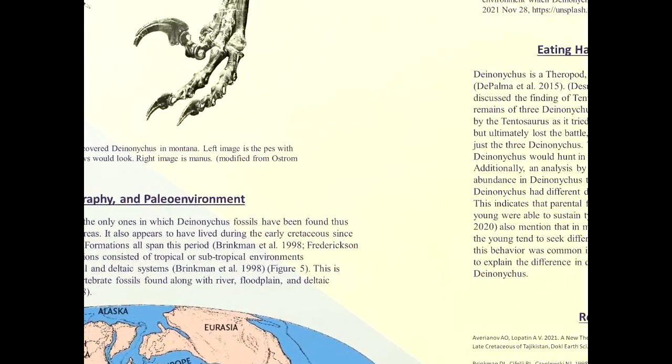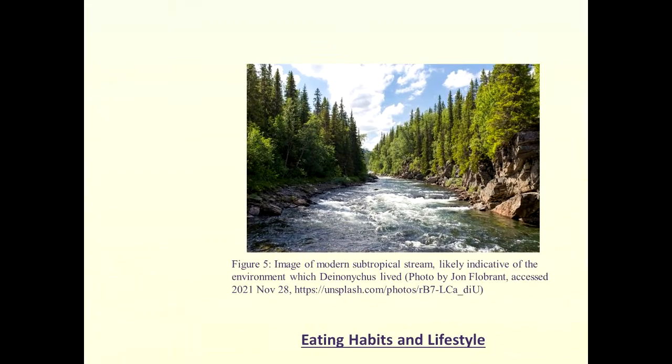Now, this means that the environment that Deinonychus lived in was probably pretty similar to this image you can see here, but this image is modern. The Cretaceous environment was a lot different, but it's a pretty good analog.